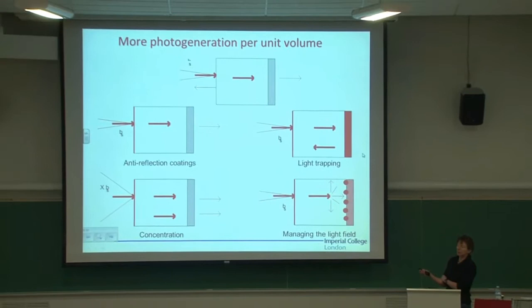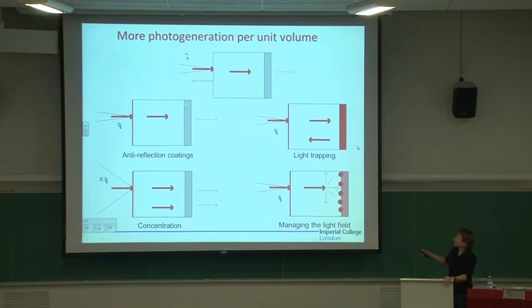This is a completely rubbish picture, but for reasons I won't go into, I didn't have time to make a nice one. I did delete it and then I stuck it back in because I thought it's reasonably useful just to show the range of things. In a typical system, if you just have your semiconductor material, you lose photon energy through reflection and through transmission, in principle. You can reduce reflection by using techniques like anti-reflection coatings, which are used in all solar cells.